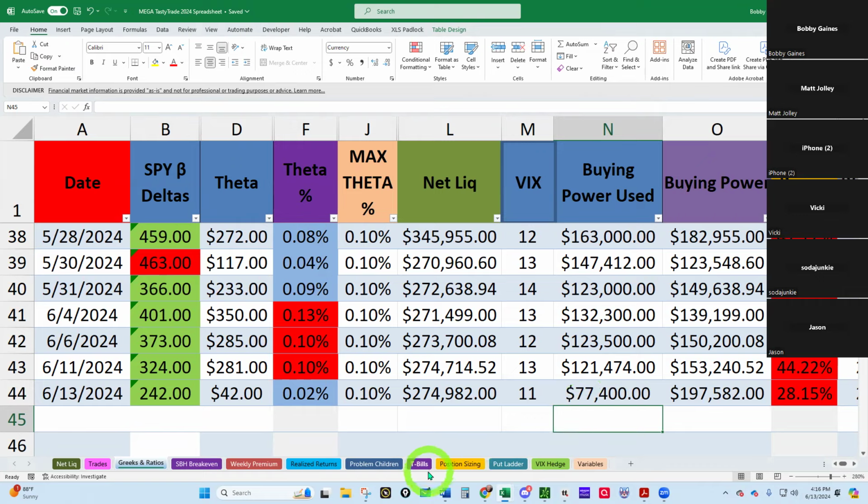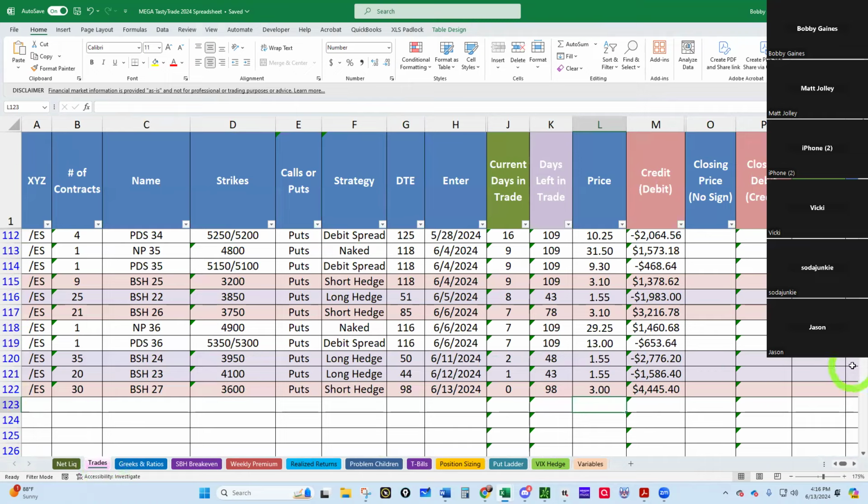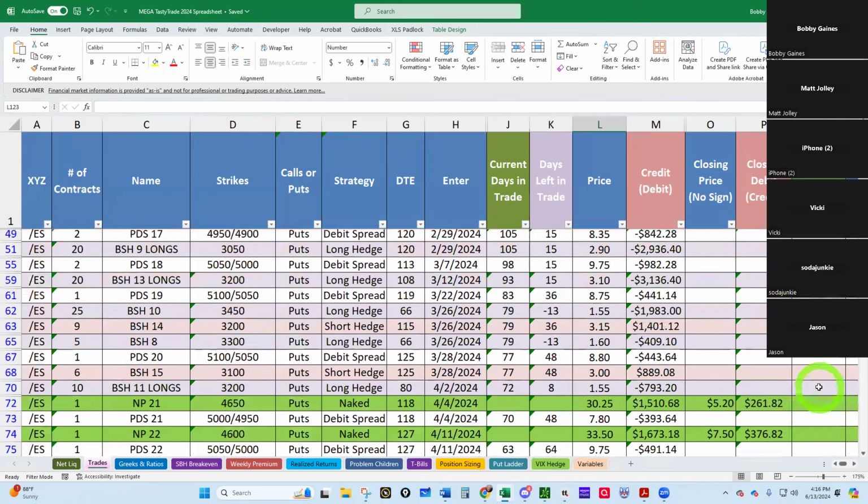28.15%. So basically, now I need to go to my position sizing, and it says I need to put on 1.5 trades a week. You know, I think I need to put on a trade. First of all, let's see if anything needs to be adjusted. So I'm looking at this auto close state signal, see if anything says, "Hey, Bob, you need to take me off."